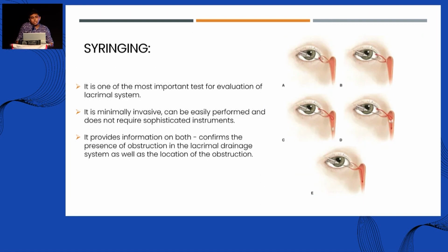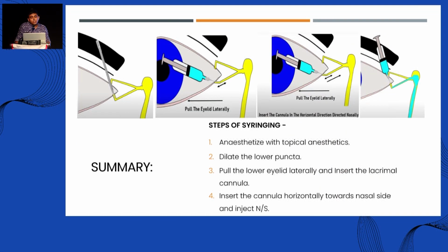So we all do syringing. Syringing helps us to confirm the presence of a block, and also helps us to locate the block. You have to do it under topical anesthesia. You have to do punctum dilatation. Please dilate only the vertical part. Then you distract the eyelid laterally and put the air cannula. You don't need to push it up to the bone. You only insert it into the initial horizontal part, then start the syringing. And make sure you distract laterally to avoid false tracking.